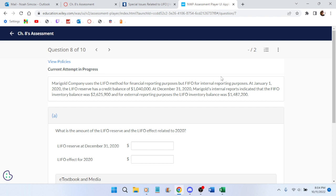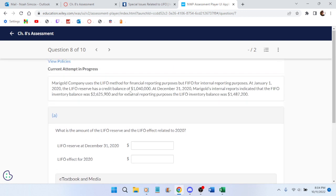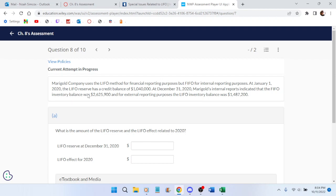I hate my life. I don't think they're going to make us do a million calculations to figure out LIFO, or to figure out all that stuff I did in the last question, because they already gave us the answer for that. So LIFO reserve. I forgot how to do LIFO reserve and stuff like that.